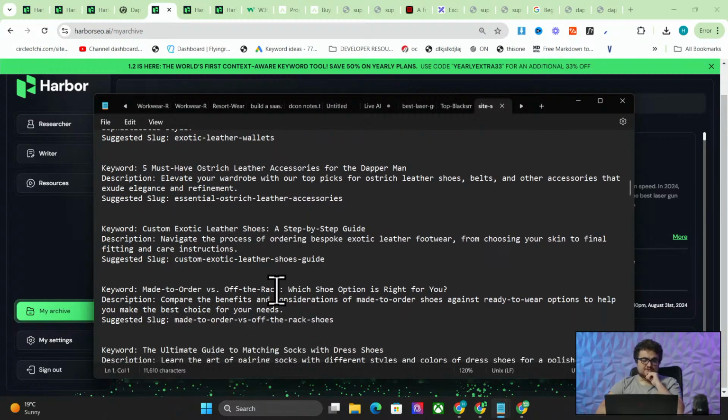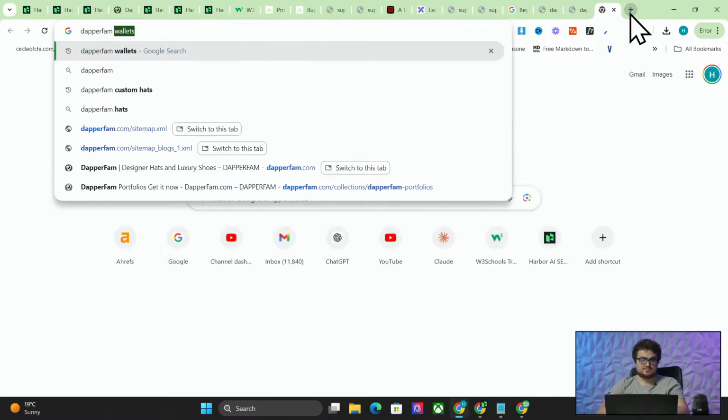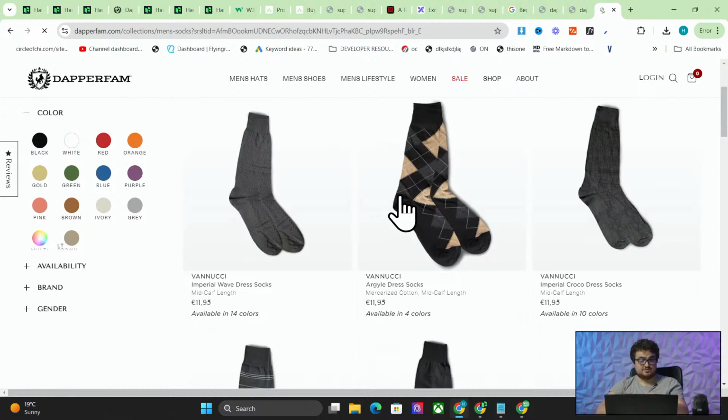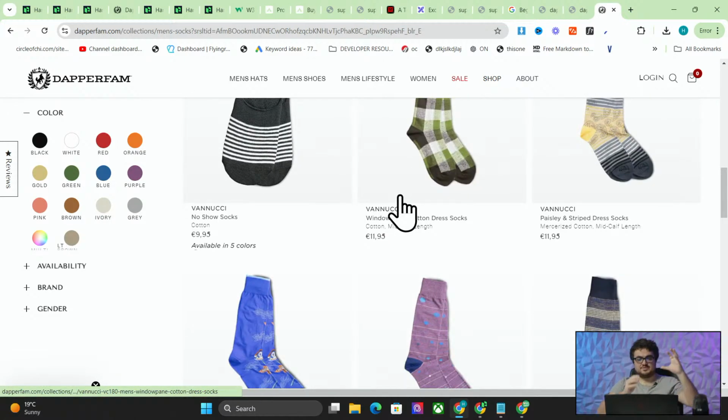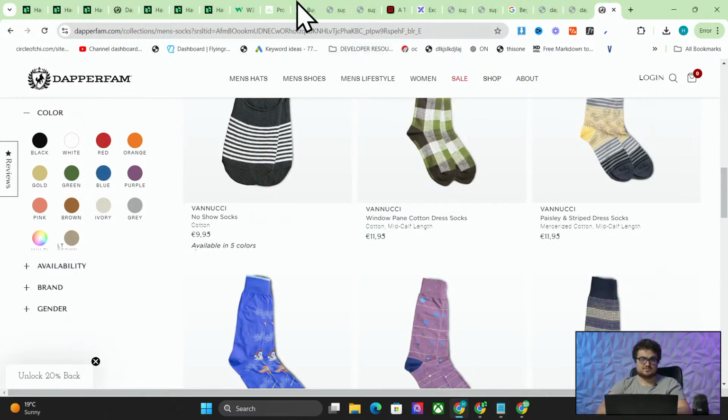Made to order versus off the rack. Which shoe option is right for you? Amazing article. The ultimate guide to matching socks with dress shoes. Do they sell socks? But even if they don't, it's fine because apparently they do sell socks. Yeah, they do sell socks. Amazing. So that takes socks and shoes. I think that's a really good keyword specifically for Dapper Fam.